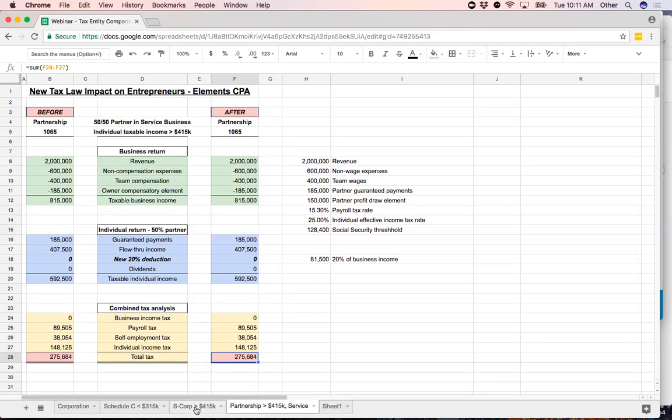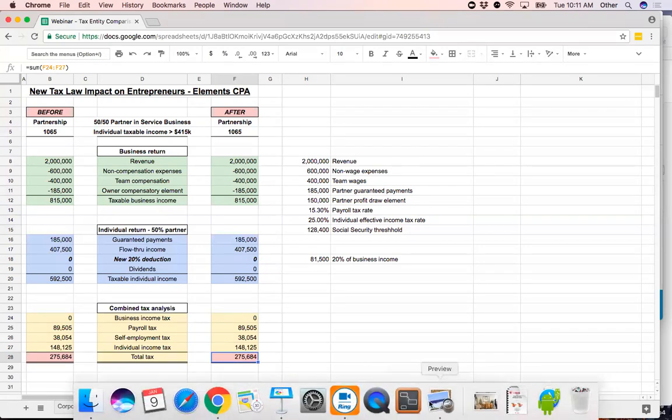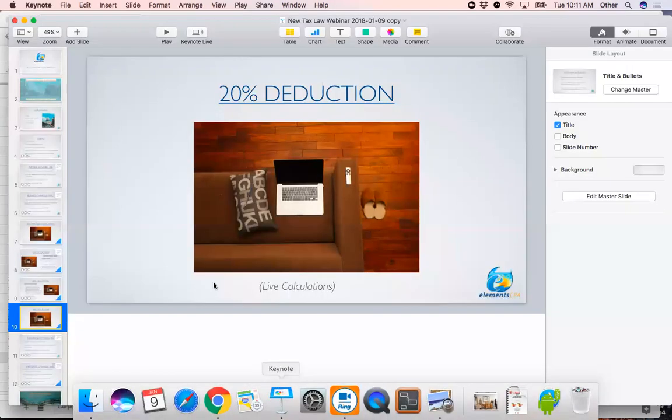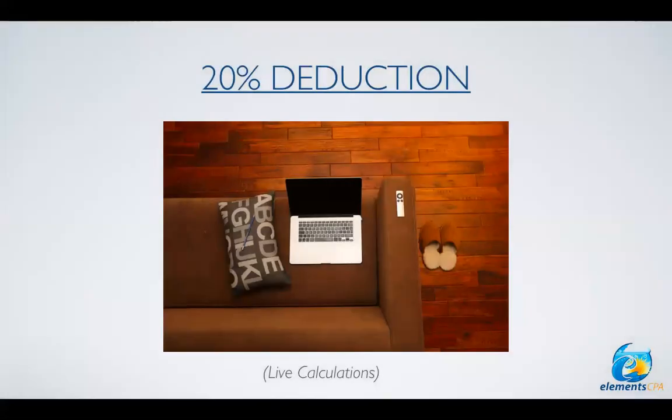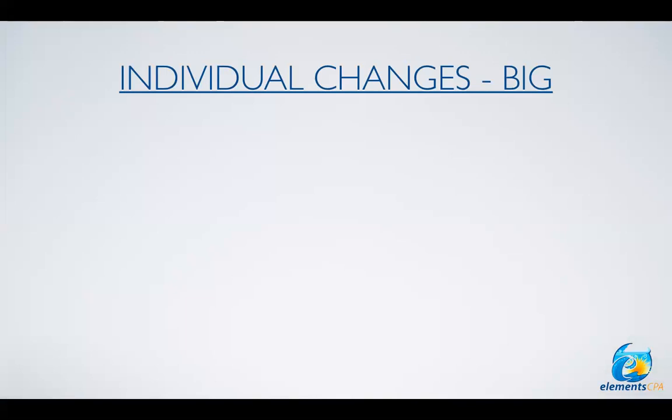So I'm going to toggle back to the presentation and pick up some of our remaining thoughts together. So that's the 20% deduction, how it works, really the biggest impact of this, some of the complications that come with it, but hopefully we've been able to unpack a little bit of those for you so they make more sense. That really is our goal here this morning. And at this point, I'm going to hand it back over to Rachel to run through some of the individual changes that we think are most relevant for business owners.